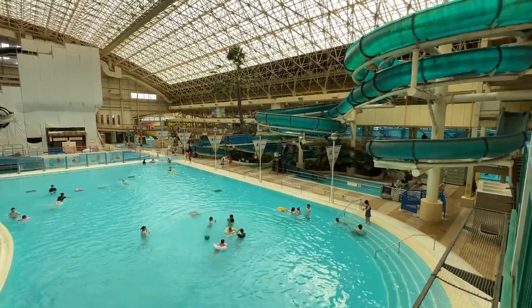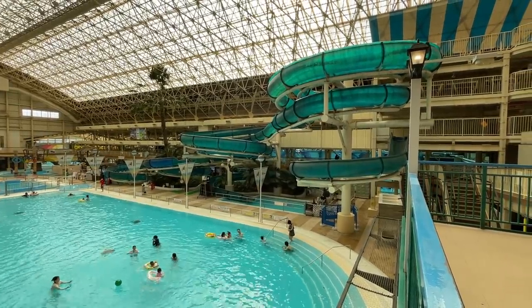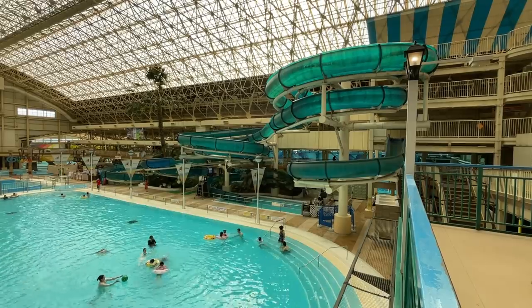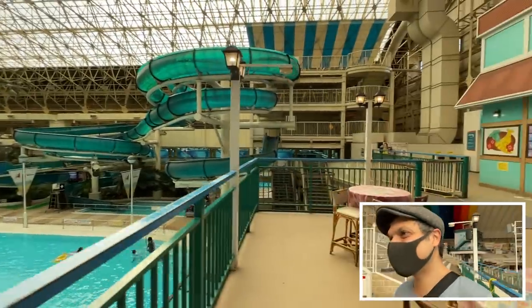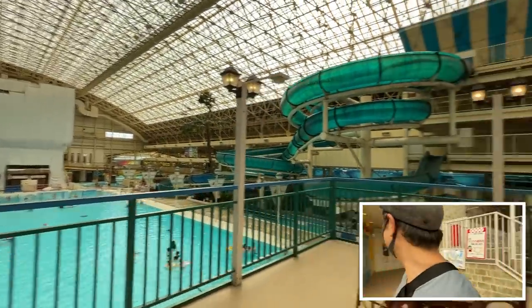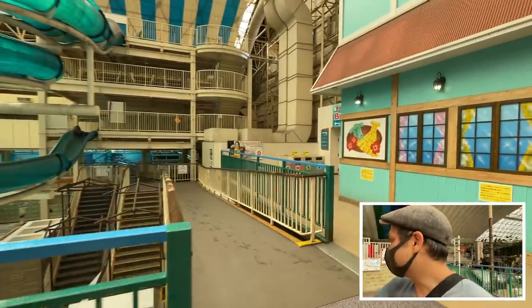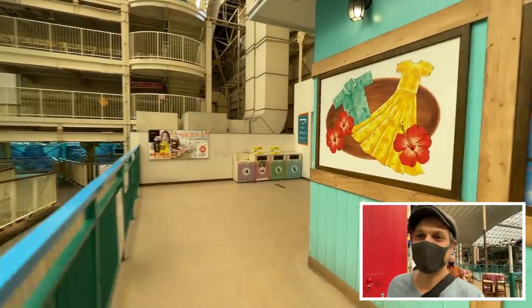There's some people on the water slide there. You can see the human body form going through the tube. Man, if I had a little bit more time, I would so be in there. All right, let me take you this way to the elevator. Let's do this, man. I'm gonna take you through the elevator here.